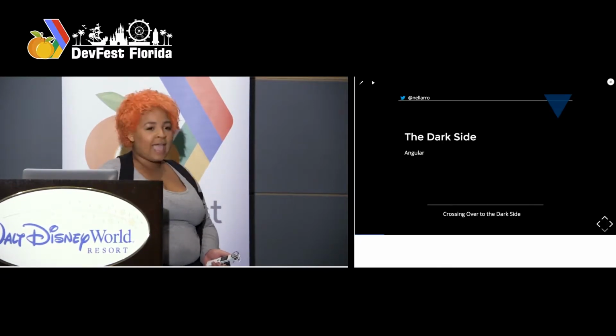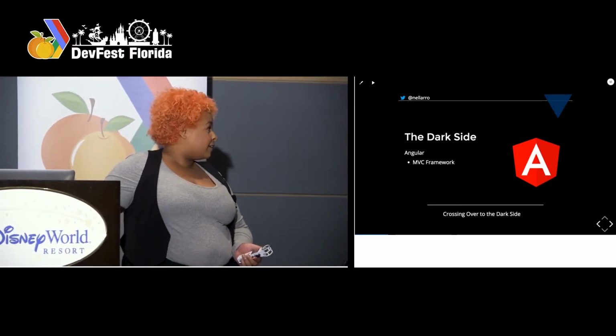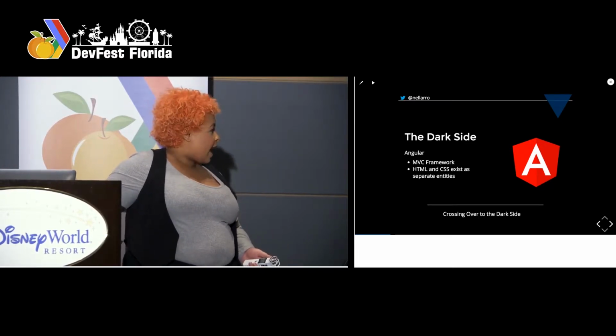And then we've got Angular, the dark side. Angular is a full-fledged MVC framework. It has all the things inside. HTML and CSS are going to be completely separate. They're not going to have that JSX kind of life in there. And it can be paired with other libraries like NgRx.